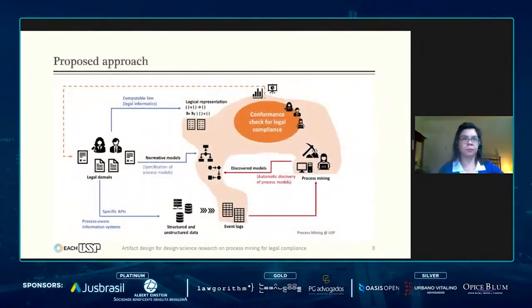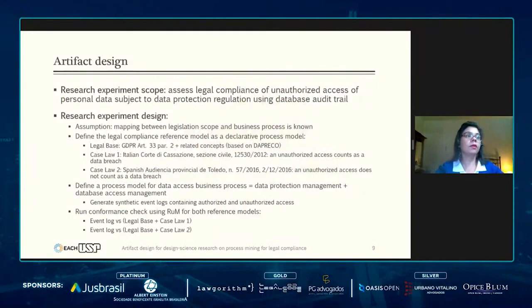Talking about my proposed approach, it represents the broader conformance check for legal compliance, in which I have the normative model, the specific APIs to extract structured and unstructured data from the legal domain in the form of event logs. And then the logical representation of laws would complete the environment so that the discovered process models could be checked against the legal requirements.